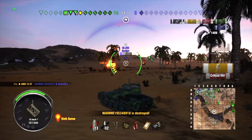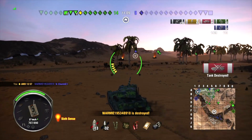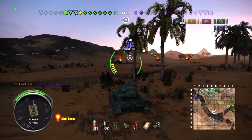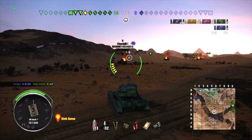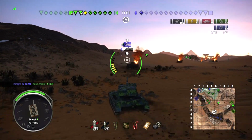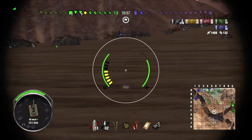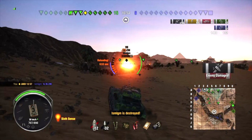And it has a view range of 390, signal range is 750, and stationary and movement concealment is 30%, since it's a scout light tank. I think the 1357's gun will really shine for this tank in ranked battles.